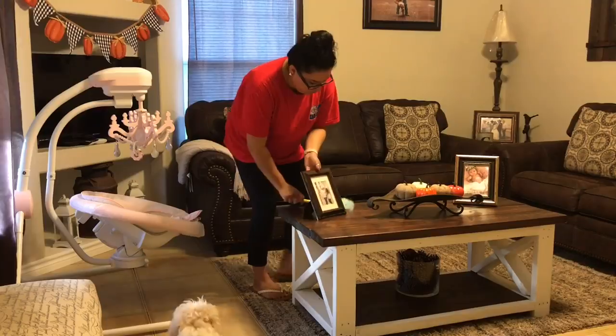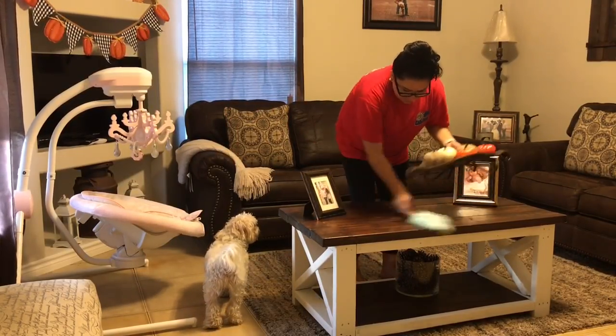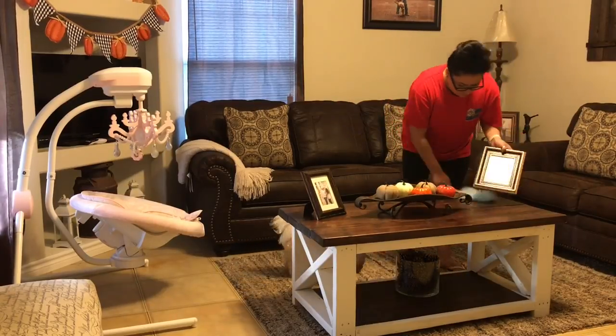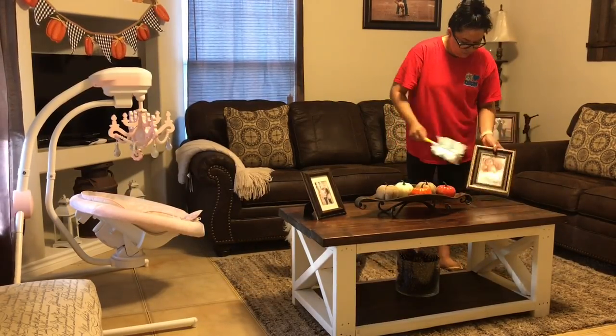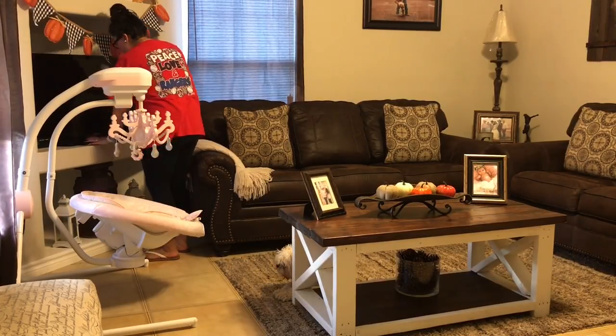So after wiping everything down with some Mrs. Myers, I will begin to dust. And as you can see, I'm using a Swiffer. I think it's the Swiffer 360. I'm not sure, but I got it at Walmart, and you can get the refills also from Walmart.